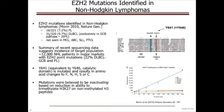But the mutation in question was recurrent, and it occurred at a specific tyrosine residue in the active site, tyrosine 641. You'll also see this in the literature referred to as tyrosine 646. It just depends on which reference transcript you're using. This group reported that tyrosine 641 could be mutated in patients to phenylalanine, asparagine, histidine, serine, or cysteine. But in all cases, the mutation was heterozygous. Only one copy was mutated. And again, it was occurring at a single amino acid.